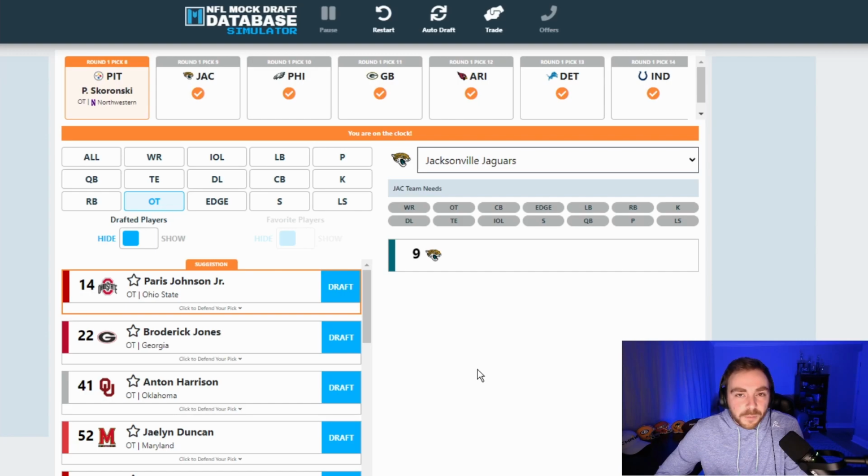The dude's just got high football IQ, and he's a mauler in the run game as well. I think he's going to be pretty much well-rounded and everything you could ask for in a top 10 pick. So Skoronski to Pittsburgh. Now, here's an important one. I think Jacksonville at 9, this is where it gets really interesting for me.